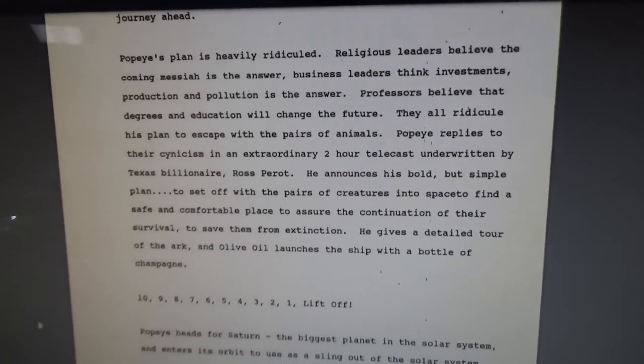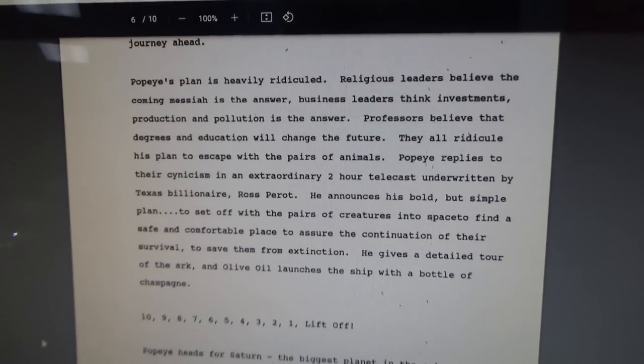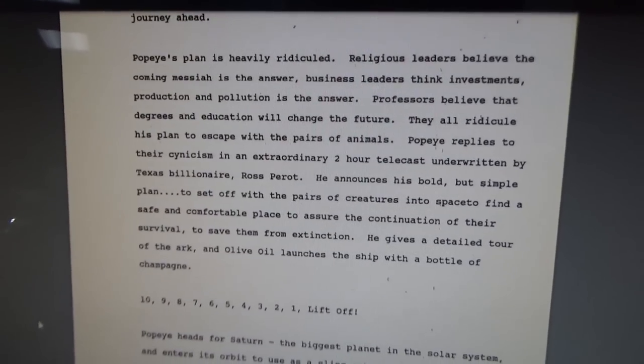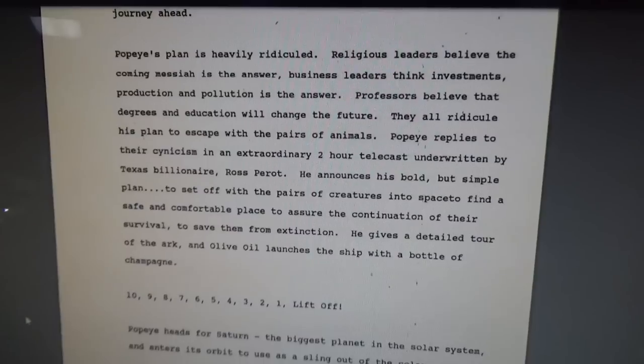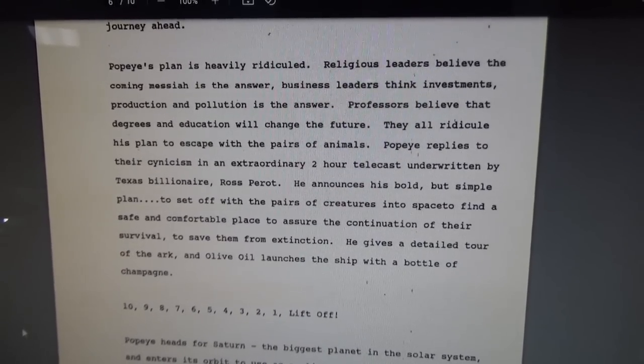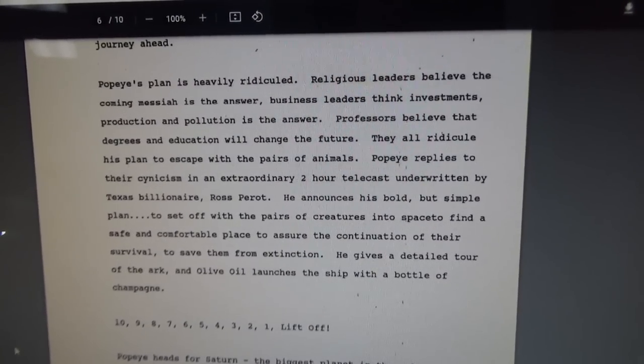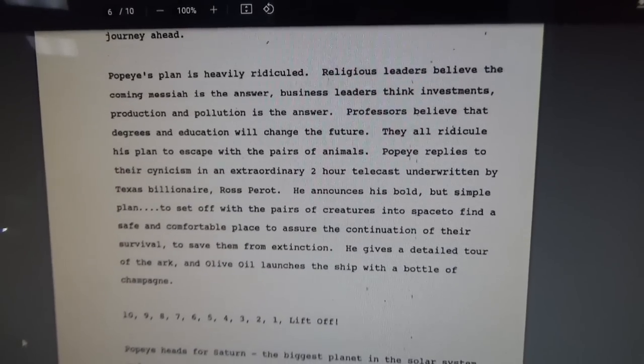Popeye's plan is heavily ridiculed. Religious leaders believe the coming Messiah is the answer. Business leaders think investments, production, and pollution is the answer. Professors believe that degrees in education will change the future. They all ridicule his plan to escape with the pairs of animals. Popeye replies to their cynicism in an extraordinary two-hour telecast underwritten by Texas billionaire Ross Perot.